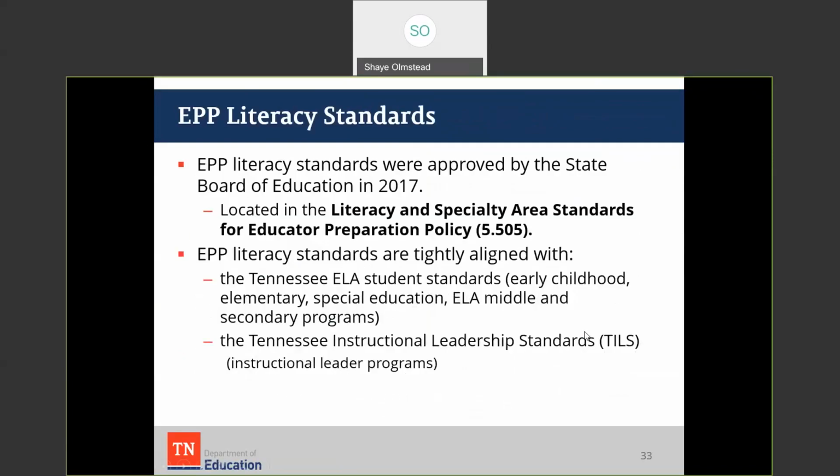Okay, we've talked at some length about EPP literacy standards. Just additional context, these were approved in 2017. They're located in the literacy and specialty area standards for ed prep policy. They're very tightly aligned with the Tennessee ELA student standards. And for instructional leader, you'll see alignment to the TILS, or the Tennessee Instructional Leadership Standards. So again, a really big push, and you'll likely see evidence of the implementation of these standards within and across programs.